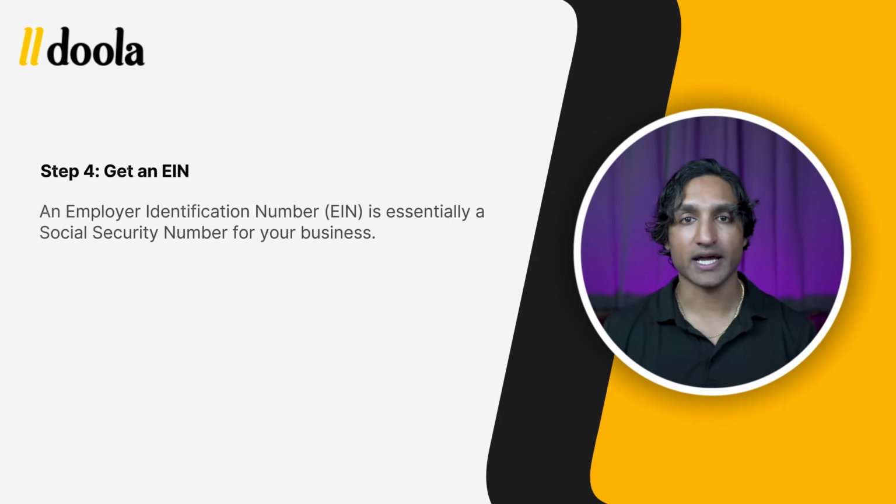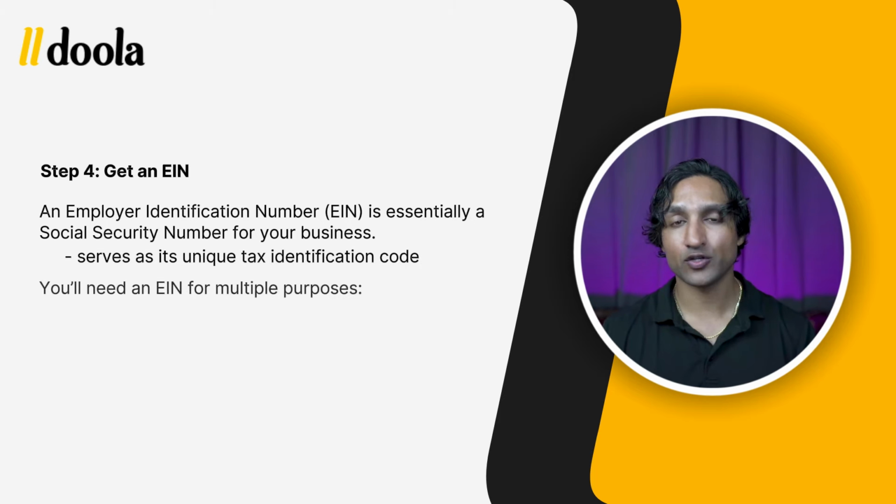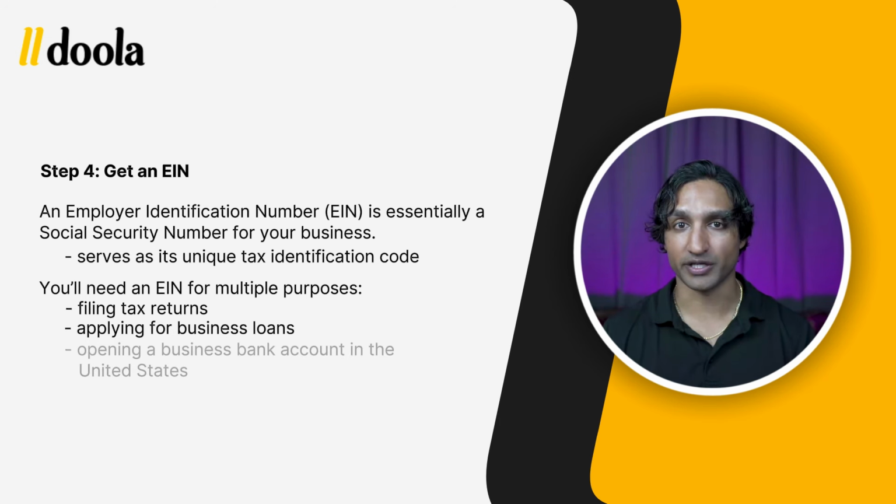Step 4 is getting an EIN. An employer identification number, or EIN, is essentially a social security number for your business. And this number serves as its unique tax identification code. You'll need an EIN for multiple purposes, including filing tax returns, applying for business loans, and, most importantly, opening a business bank account in the United States.